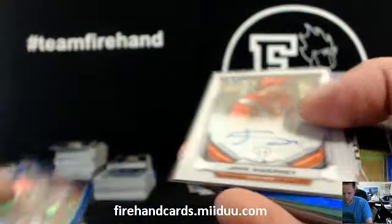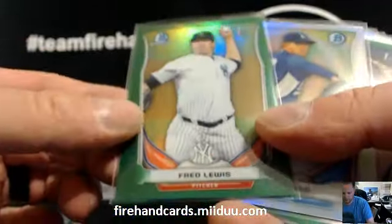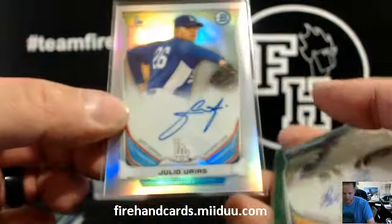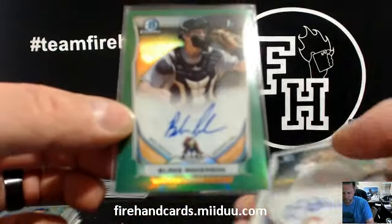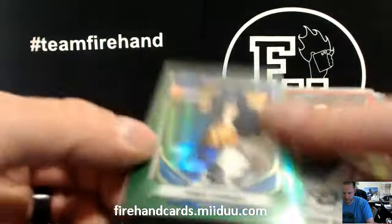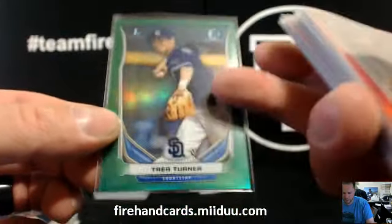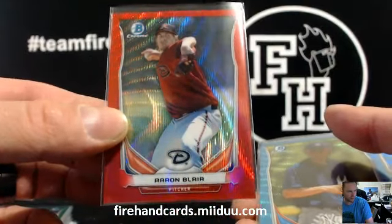Trevor Gretzky Blue, Jake Sweeney, Scott Kazmir Blue, Fred Lewis Green, Julio Urias Refractor out of the 500, Blake Anderson green to 99 auto. Jake Stinnett. Trey Turner green to 75. Boom, right there, Dustin. To 150, I mean. Aaron Blair, red wave, 25.